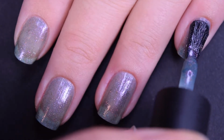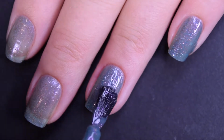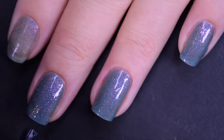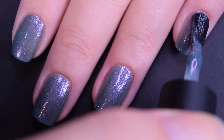So here's the second coat, and this is still pretty sheer here on the second coat, so I am going to go in for a third coat. Depending on your application, if you do a little bit thicker coats like I did there on my ring finger, you may be okay with 2 coats, but I do highly recommend 3 anyway, because the darker your base color gets, the more that shimmer is going to shine.